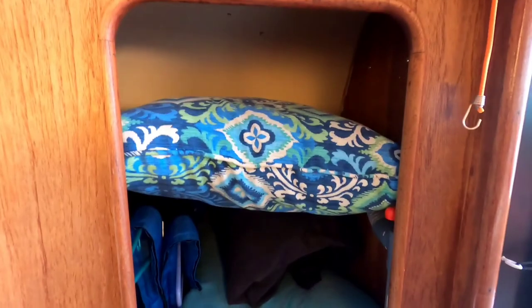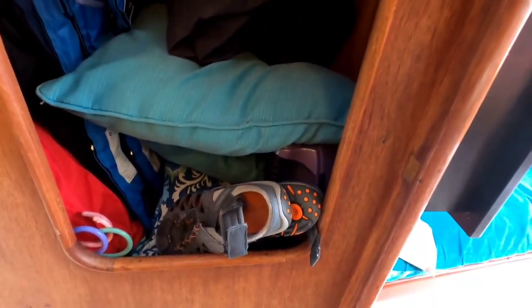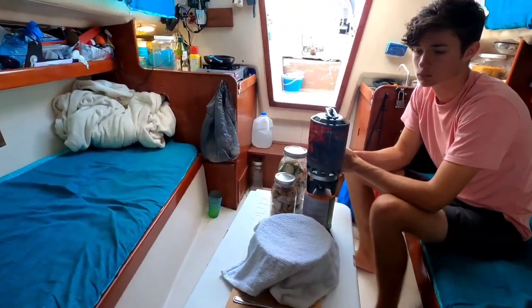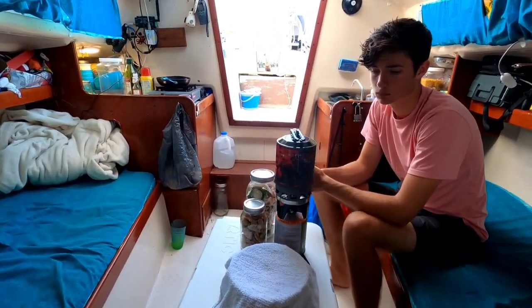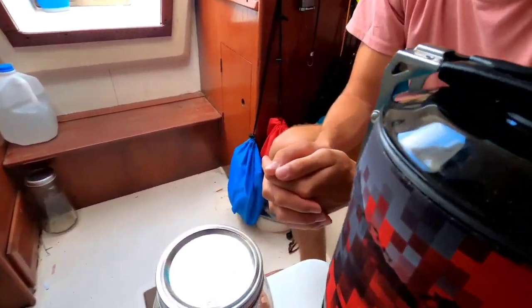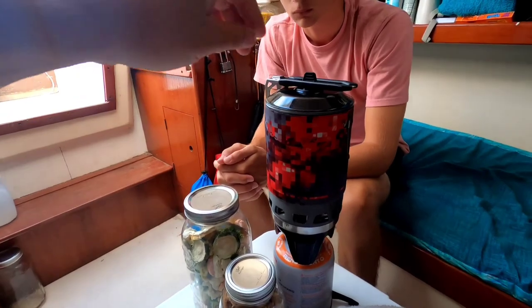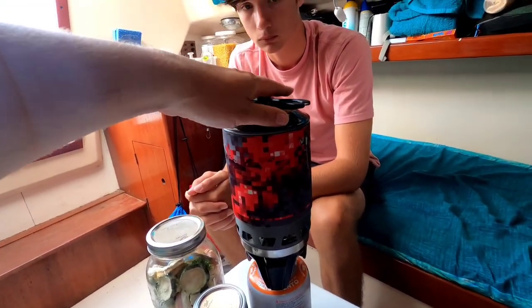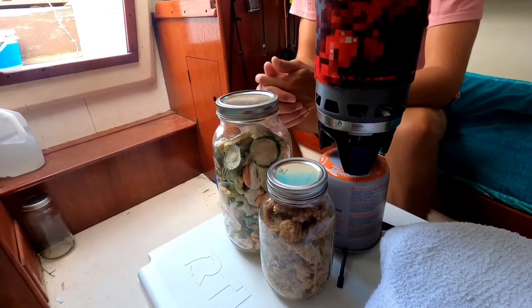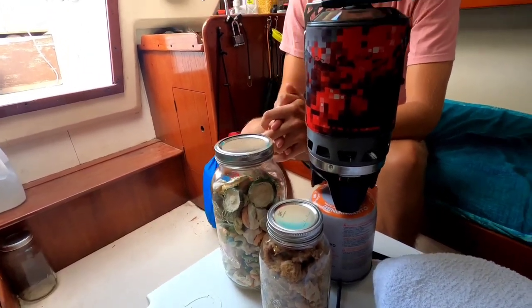It's kind of our closet, which is full of life jackets and pillows and shoes and whatever else gets thrown in there. But we're getting ready to get started on dinner tonight, and the main way we cook everything is just by boiling water. 90% of everything we cook is just boil water in a jet boil type thing, and then we add it to whatever we're rehydrating and it's ready to go.